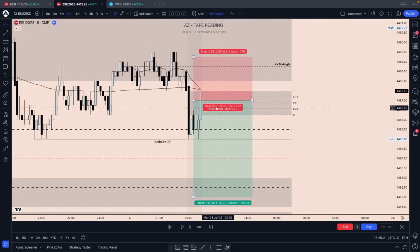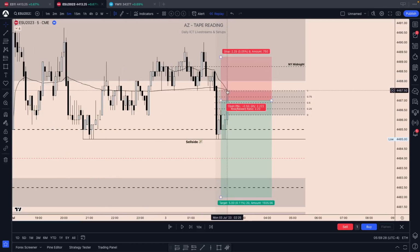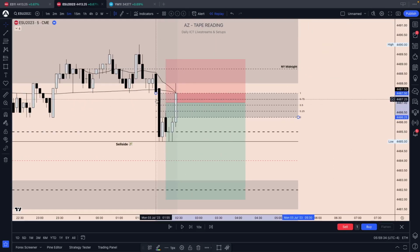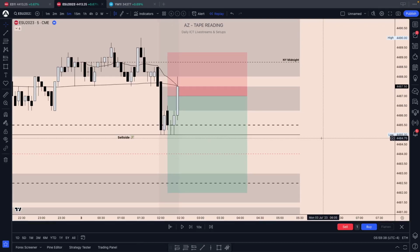Alright, this is rather interesting. So we would be filled with both our contracts. Right now we can see that the VWAPs are intersecting right here. And note how we close with this candle. This candle is theoretically still inside of this bearish fair value gap. It didn't close above it.